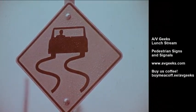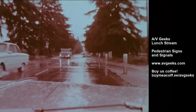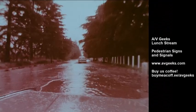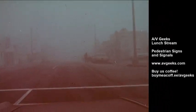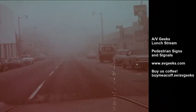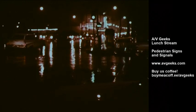Here's another warning sign. It tells the driver the road will be slippery when it is raining. Bad weather, such as rain, or snow, or fog, makes driving very difficult. A driver cannot see as well, nor stop as easily in bad weather or at night. So you must give the driver more time to see you and stop before you cross the street.